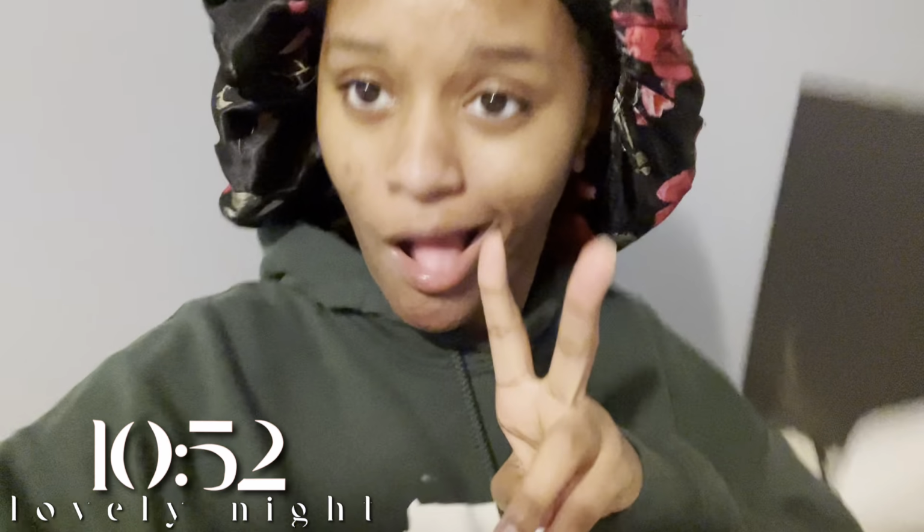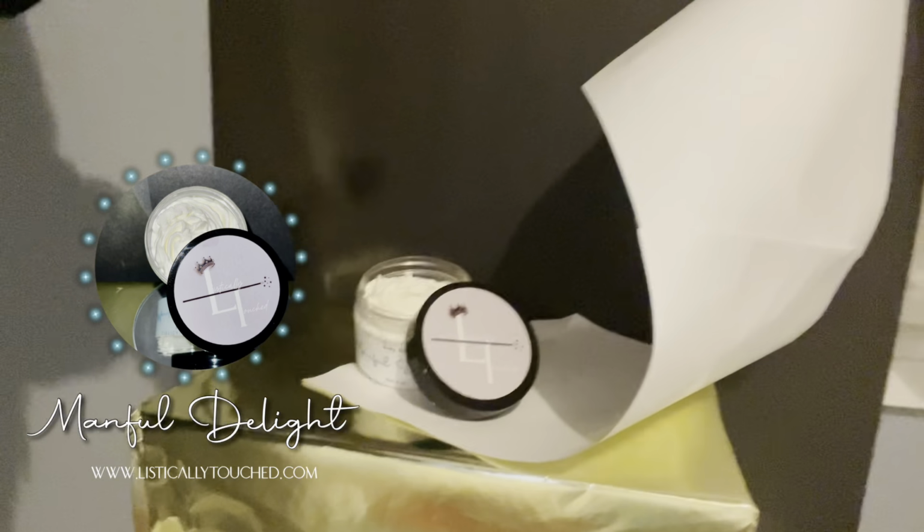Y'all, it's the same day. It's 10:52. I took some pictures, then I took a couple pictures of something else. I had went to sleep a lot. I'm gonna take some pictures of this body butter. The scent, it smells so good.